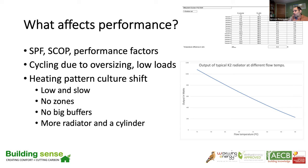So having too big a heat pump, or not having enough heating for the heat pump to be working on, are some of the things that will affect its cycling and therefore being inefficient. And as a result of this, we are going to move to a new pattern of heating culture in this country. Traditionally, most of us heat by turning the radiators on very hot, for just 2 or 3 hours in the morning and again sometime in the evening. That's what we call an intermittent heating pattern, and that is the culture that we're existing in.